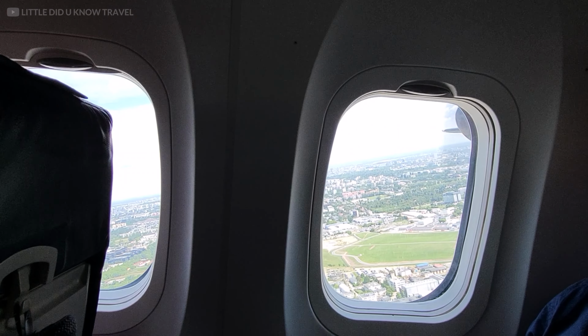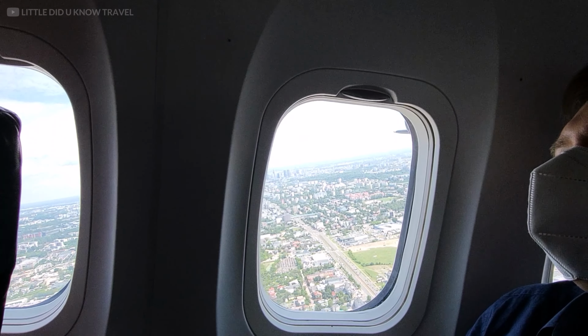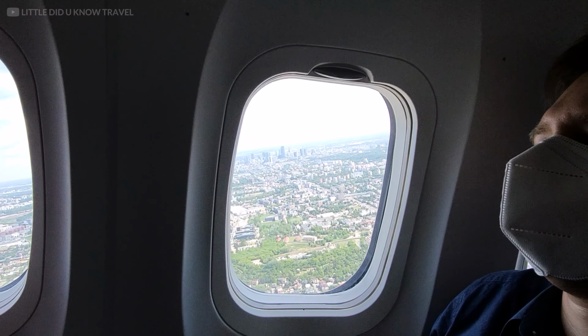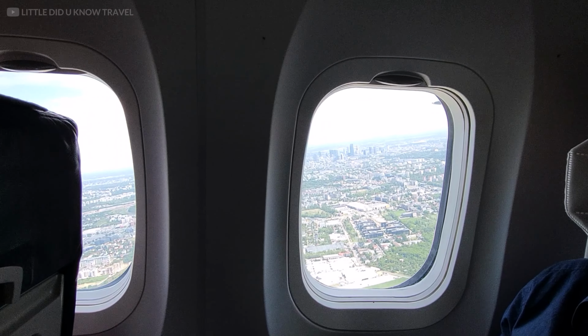I didn't get a window seat on this flight, so I didn't get a great takeoff shot, but as you can see, we're airborne now. It was a very quick taxi, and that's what I like about Warsaw Airport. On a good day, you can get on board and up in the air pretty quickly. And there you see the beautiful skyline of Warsaw.